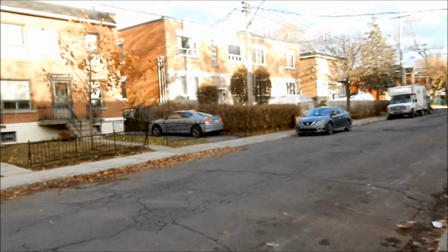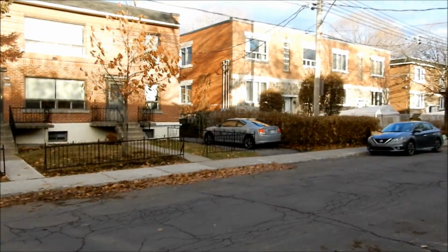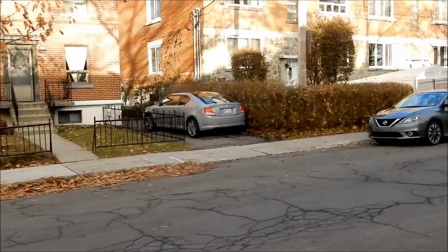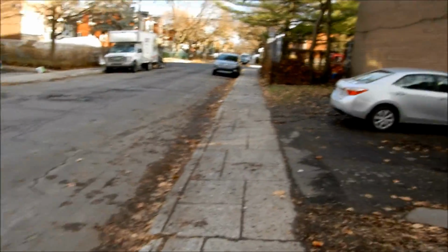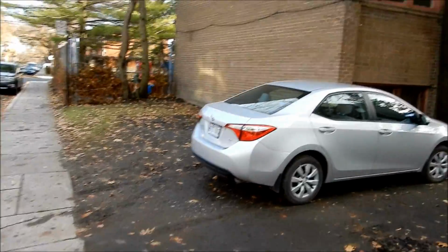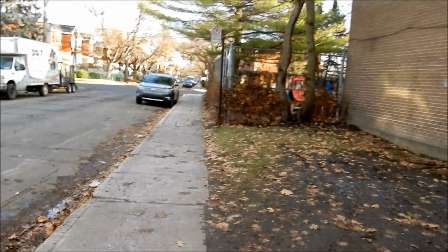So look at this weird car. What is that anyway? I always forget what that is. Is it a Nissan? Ugly gray primer color. Boring colorless cars everywhere for everybody. Looks like a school here, eh, I guess.